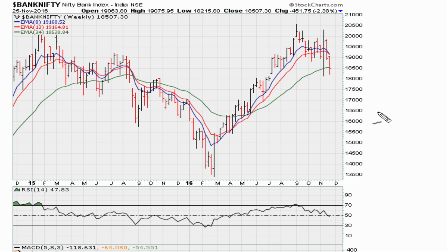Otherwise, if the market can clear that daily resistance and this hourly resistance, then we can start seeing a stronger recovery. Now, if you take a look at the Bank Nifty, I think what the Bank Nifty is doing is coming back to test RSI 50 on its weekly chart, just like it did here. Moved back above the 50 level for this re-entry. We touched the 50 level here for the lows there, and now we are coming back to test this 50 level.